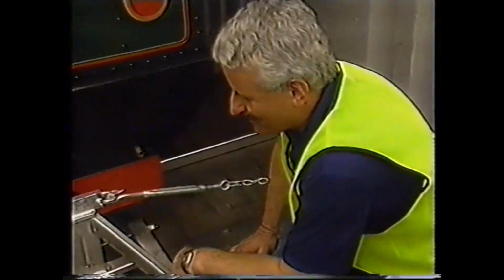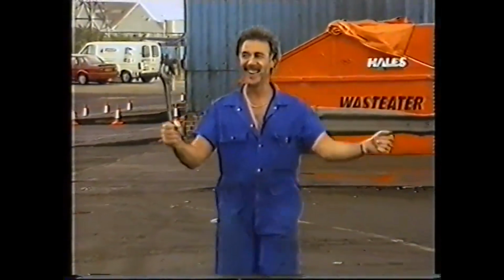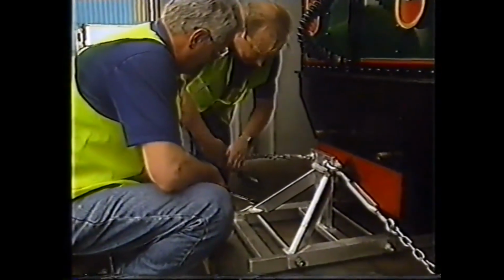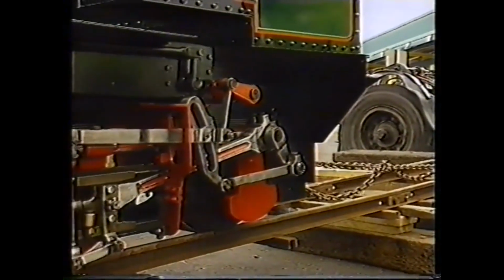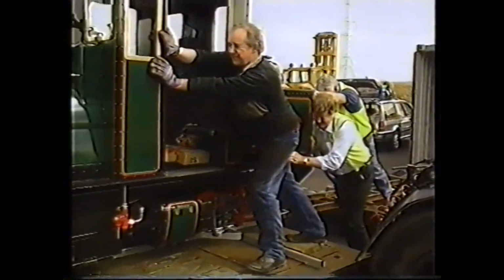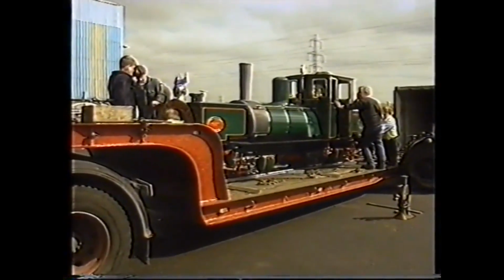Wrong spanner. Don't tell me your shifter's not big enough to change. It'll have to stay in the container. Back home. British technology to the rescue. English technology. That must be really interesting. Whoa! Got one of those bars.